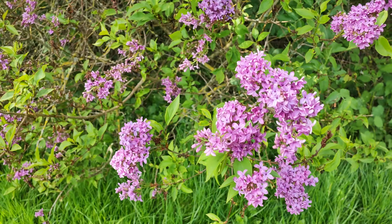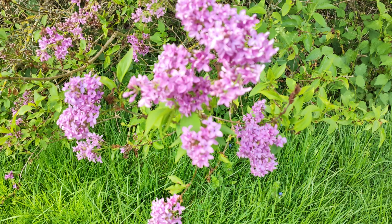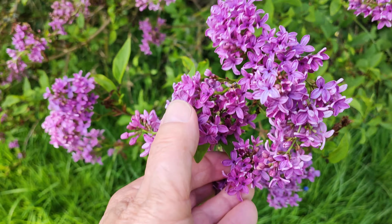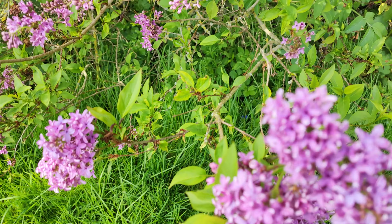So here we've got lilac. How nice is that? Oh my word. Stay still. Yeah, that's a nice smell.